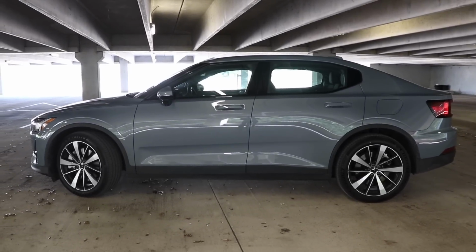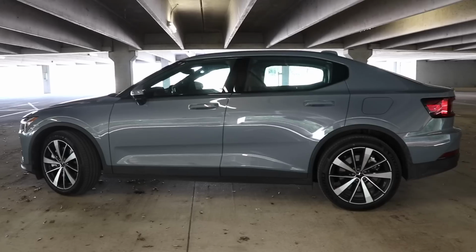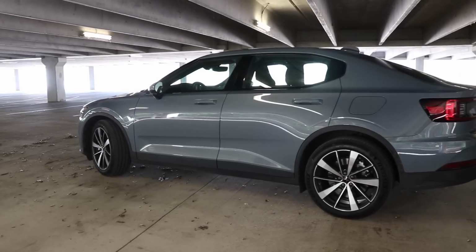My All Things EV score for the Polestar 2, which I'm officially launching with this video, is a 6.5 out of 10. And moving forward, I'll use the same criteria to rate other electric vehicles too.